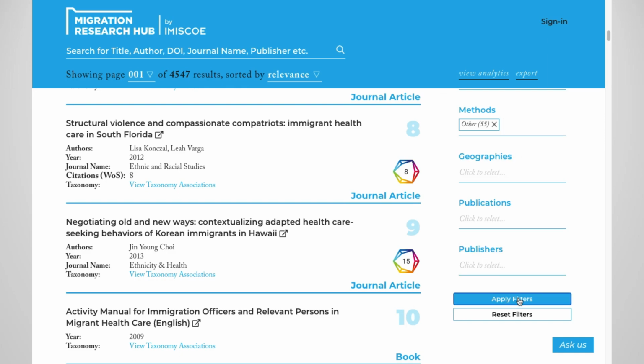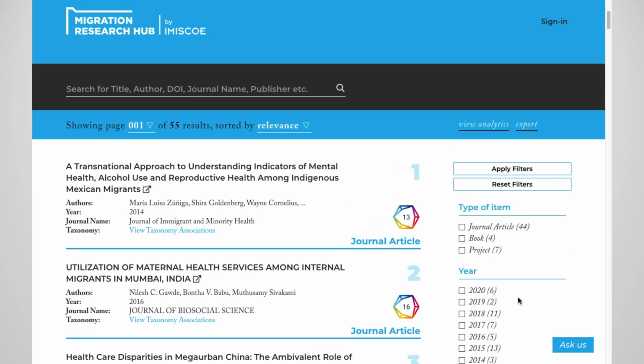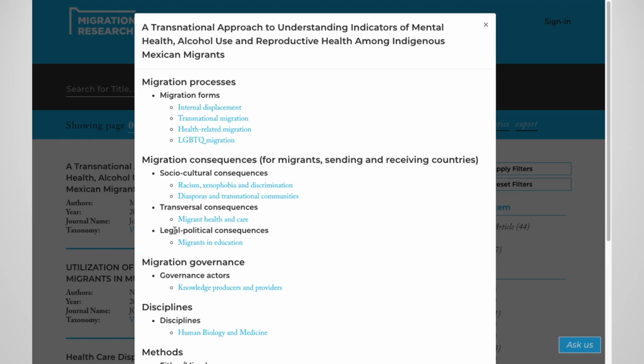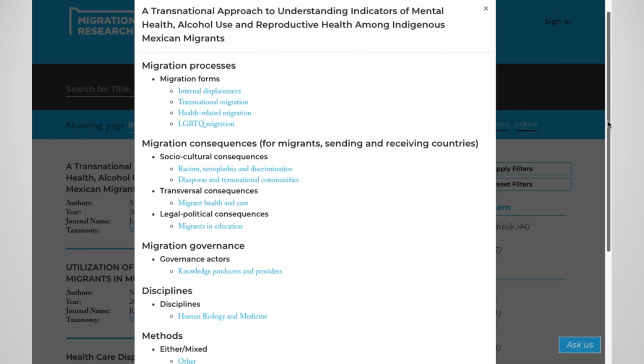These results compose an example of how the taxonomy has overlapping components, in this case, of course, an overlap between topic and methodology. For any piece of literature in the database, clicking on the View Taxonomy Associations link brings up a list of all categories in the taxonomy within which the resource fits.